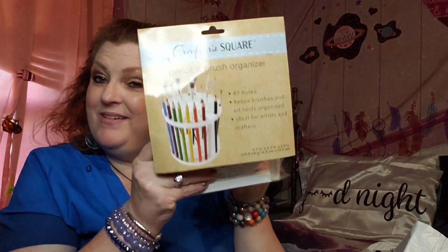Okay, let me see. Ah, she sent me one. She sent me a Crafter Square pencil and brush organizer. This is actually perfect. I need to set up Jack a workspace for school starting back up. They're going to do 3 days of virtual learning. So I'm going to use that to set that up for her.